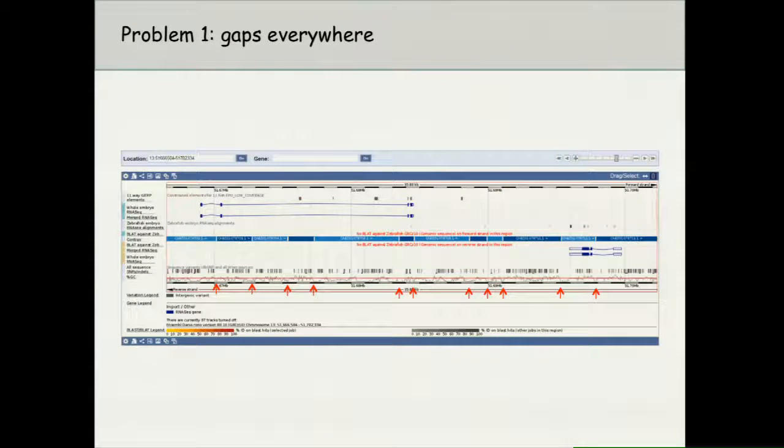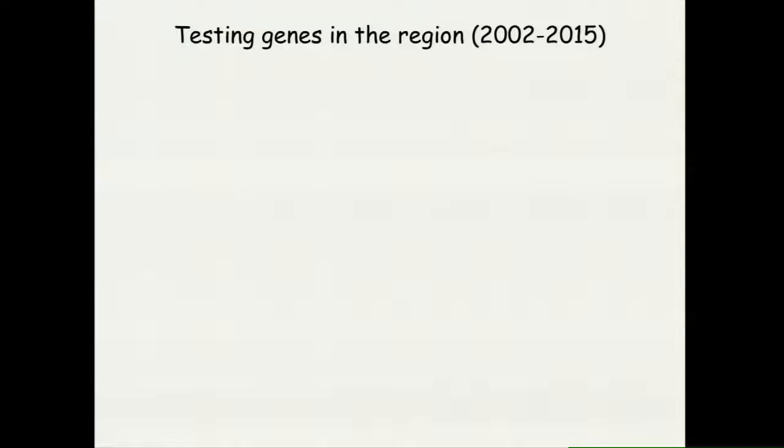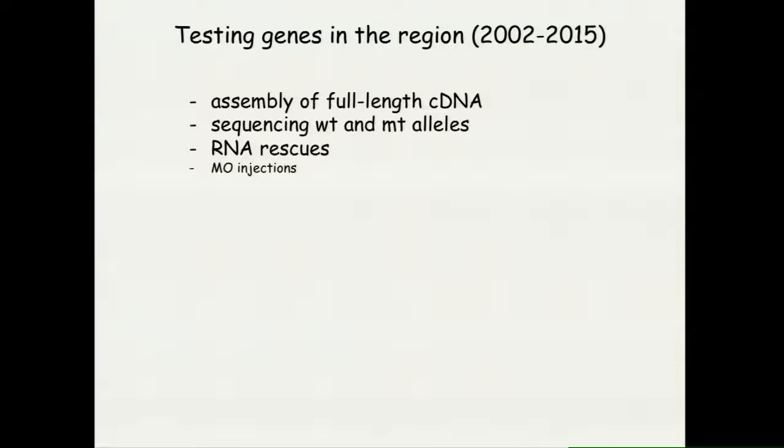The first problem was that there were gaps everywhere. You can see here more than 10 gaps in this fairly small region, and unfortunately the assembly, particularly in this region, and I won't comment on the other regions, was not very precise. So this was a period of time when it was hard to convince people in the lab to start working on this project. And we knew, of course, that other people in Boston and other parts of the US and Europe were also working on it. But a few people were brave enough, and the workflow looked like this.